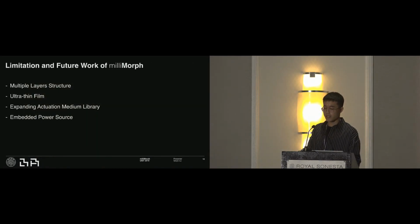While milliMorph has exciting potential as a shape-changing thin film material, there are also limitations and space for improvement. Here I list several directions. For now, all the samples are fabricated with one-layer structures. We'd like to try multi-layer structures in the future. We'd also like to try thinner film, which may make on-skin pneumatic shape-changing interfaces possible. And it will be very interesting to explore more mediums for actuation, or even develop an embedded actuation source, maybe with some sort of chemical reaction.